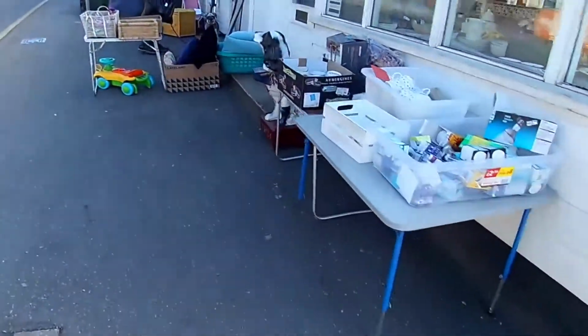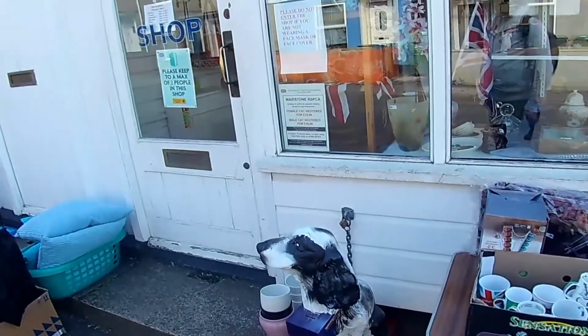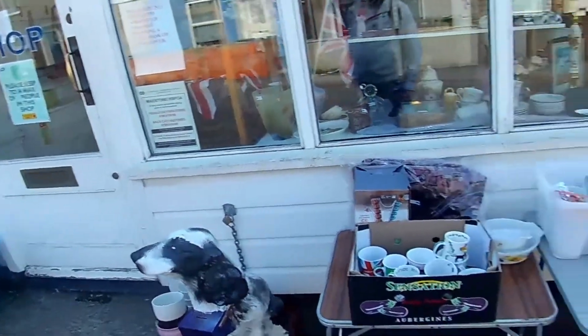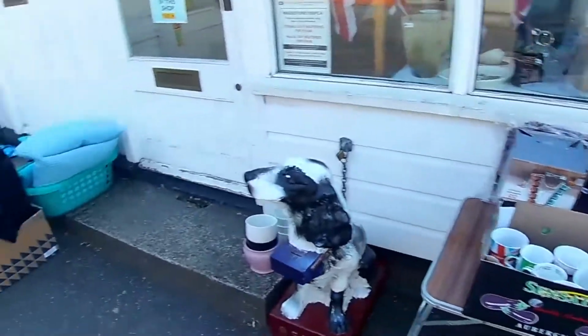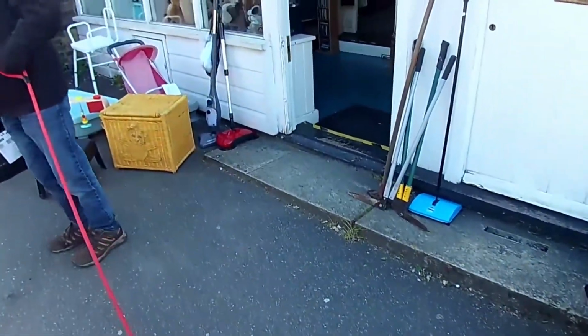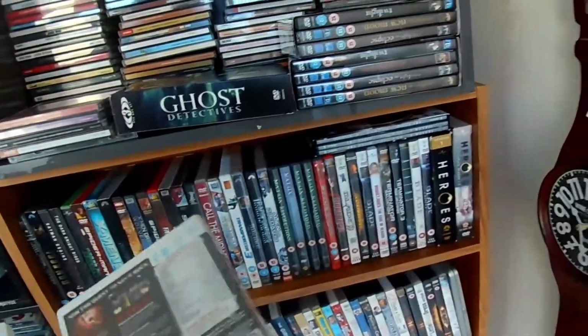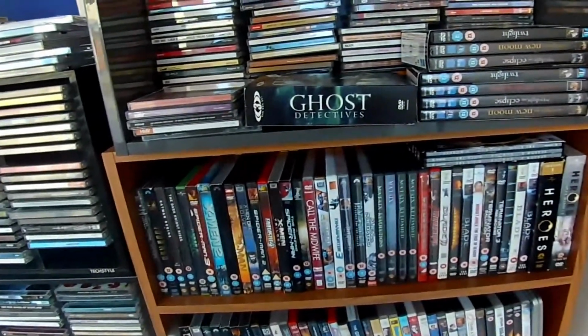the RSPCA. So I really like this store for the DVDs and video games, because everything is 50p each. So yeah, sorry mate. Really good value here. And pretty much there you go. Straight away, we find some Wii games. So these are 50p each.